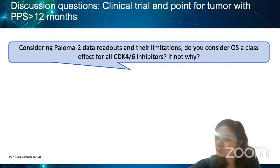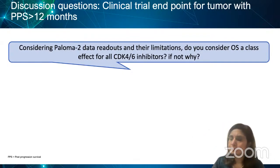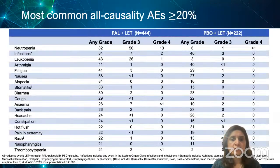Dr. Vipul: No, ma'am. The basic rationale behind the CDK4/6 inhibitor is the same for all the molecules, whether it is palbociclib or ribociclib. So we cannot say that there is a limitation with the palbociclib. I don't think so.